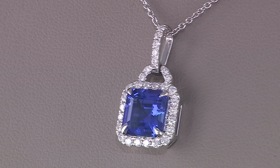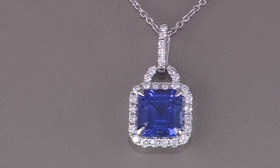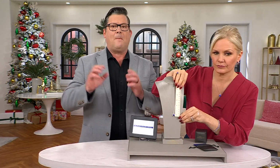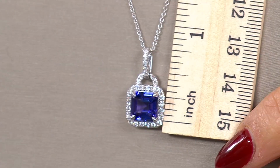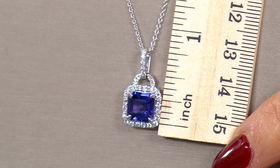That's it. Gorgeous. And when you see this up close, folks, you're going to see that we didn't skimp on the diamonds. This is our manufacturing. We don't use a different manufacturing. It's the same manufacturing QVC uses for our biggest designer brands. Yeah. It's a huge size. I mean, it's 2 1/4 carats from bail to bottom. The necklace is not an 18-inch chain. Just want a correction on that.